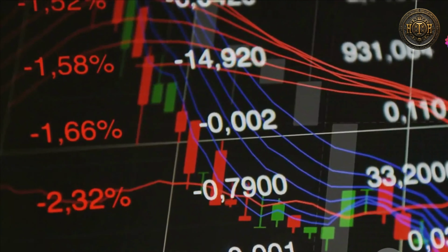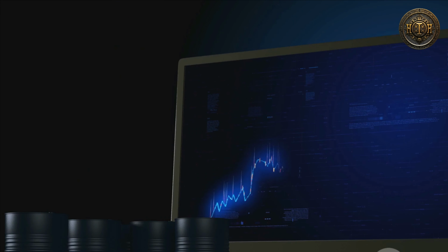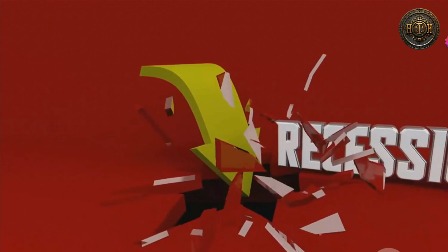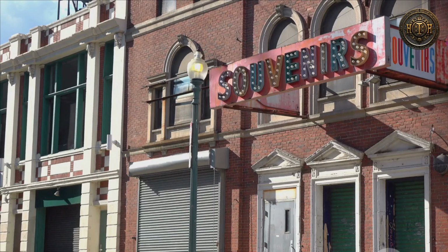Recessions. Just hearing the word can make people nervous. But what exactly is a recession? It's not just a few bad days on the stock market. Economists look for a sustained period of economic decline. Think shrinking GDP, falling retail sales, and yes, rising unemployment. These are all signs that the economy is sputtering.